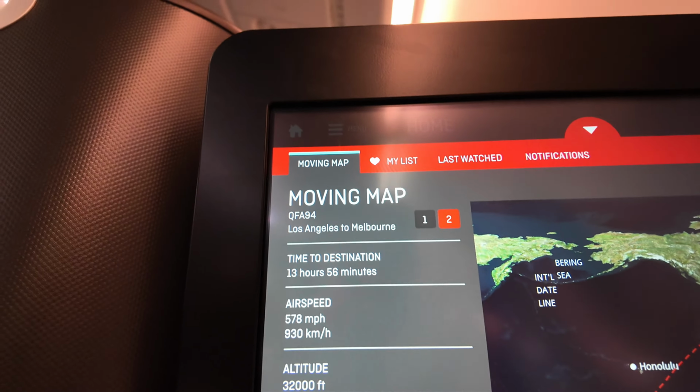I'm not sure if I did a seat tour earlier, but you have your normal standard area for your magazines and things like that, and then your screen. As a very good AV geek, I don't have any entertainment playing on my screen. Instead, I've got maps, and that's going to be the screen for the entire flight. It's either that or turned off.